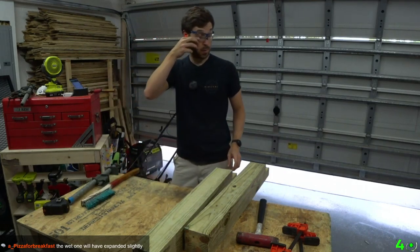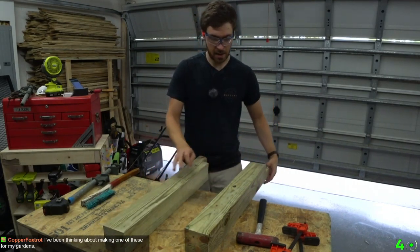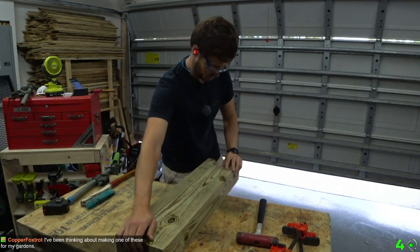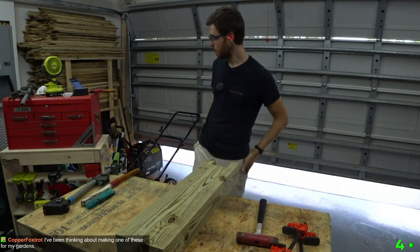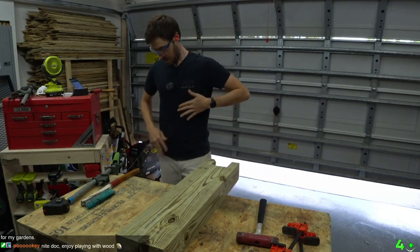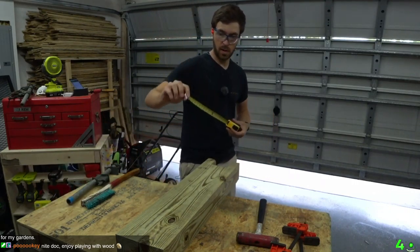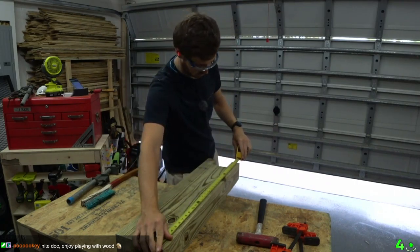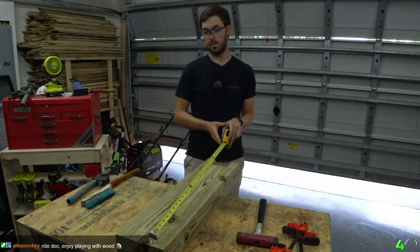Yeah, the wet one will have it, definitely. So I'm removing that, and I'm removing that. So, 31. Yeah, so I can clamp it. We'll make it work. So this is 31 and a quarter.